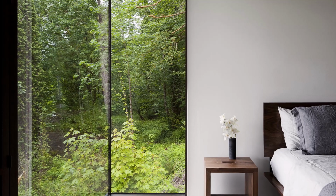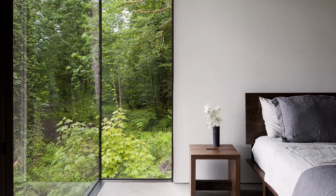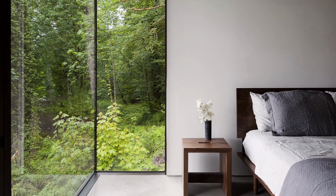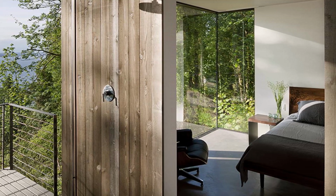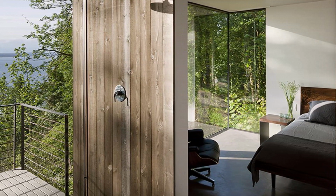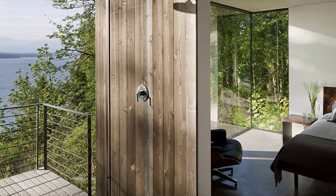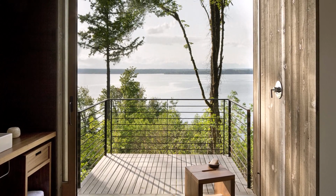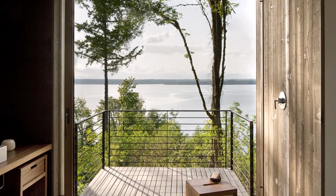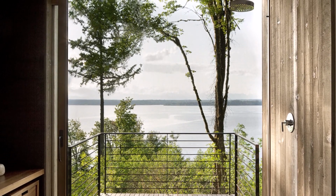The contrast between the retreat spaces is striking. The bedroom wing, mostly opaque and clad in weathered cedar, stands in sharp juxtaposition to the transparency of the living areas. This wing offers intimate spaces for rest, with small apertures piercing the exterior, creating focused connections to the forest outside. The master suite, in particular, celebrates this interaction with nature.